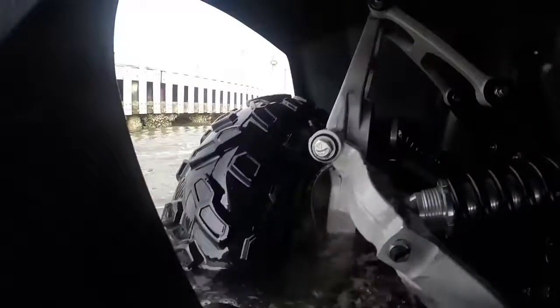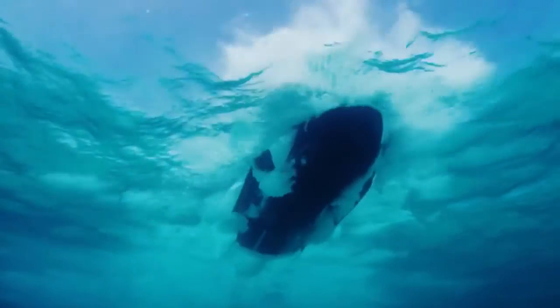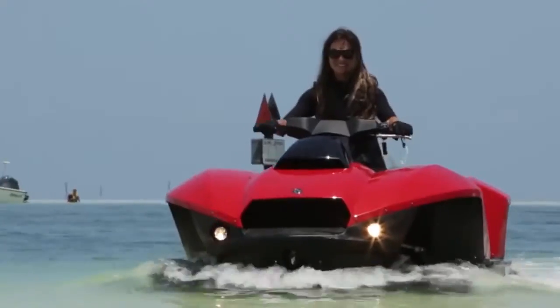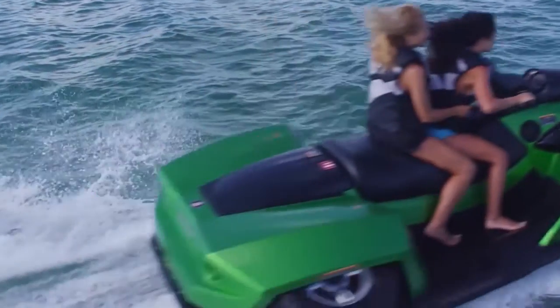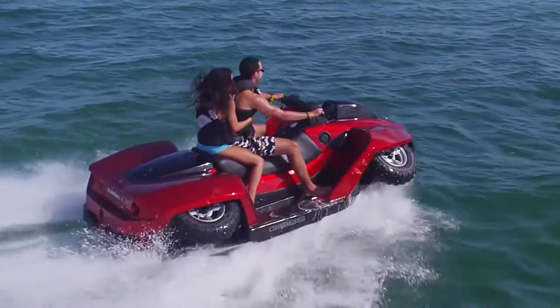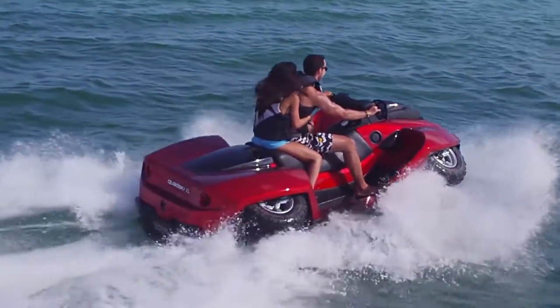Like the Bi-Ski, the Quad Ski's wheels retract at the push of a button upon entering the water, while the vehicle simultaneously converts to water jet propulsion. When approaching land, the same procedure works in reverse. Not to be satisfied with just offering the single-seat quad ski, Gibbs also makes a two-seat version, the Quad Ski XL.